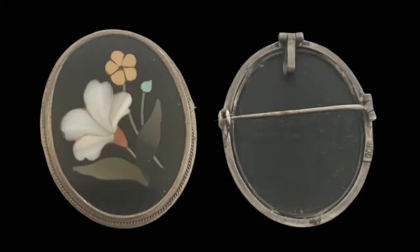Next up is this Pietra Dura brooch. And again, it is too early to have the type of safety catch that is on it. So it is a repair, and it's something that you can see from the side. I was able to get this for a really wonderful price. I think it was well under $100, which is unheard of for Pietra Dura. So keep your eyes open at auctions, whether it's on YouTube or Facebook or eBay, any of our favorite sites.